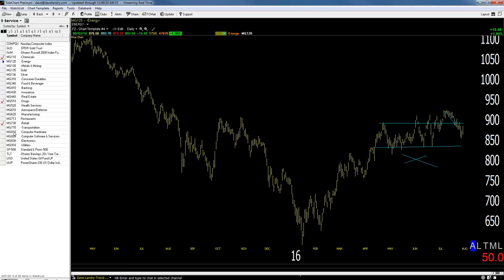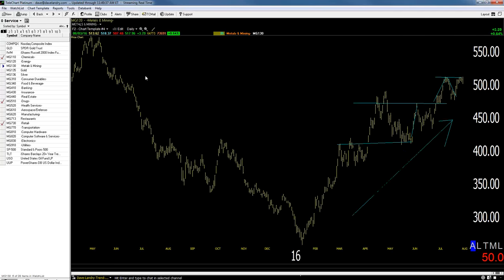All right, so let's take a look at the metals and mining. Metals and mining doing pretty good in here, and we're up towards these multi-year highs. So far, so good. Trend looking a little bit better than the energies there. You can see it broke out, pulled back a little bit, and is now trying to break out again to new highs. So far, so good there.